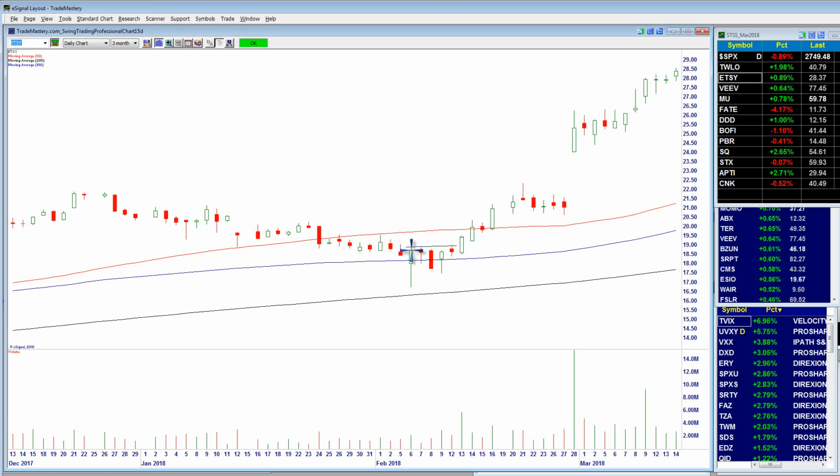So that's a first reversal candle. Here's a confirming breakout candle that's north of all three uncrossed moving averages. And then here's a fourth signal, or I should say a third signal, with the gap continuation that took out new highs.